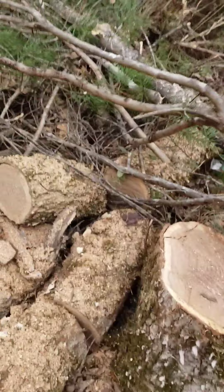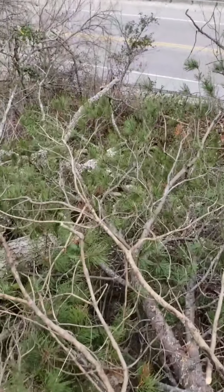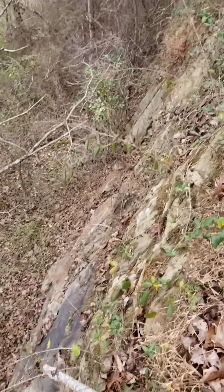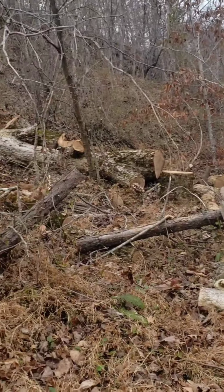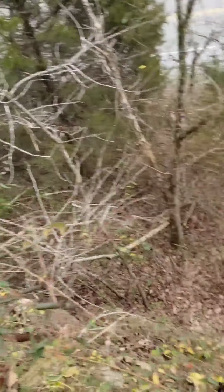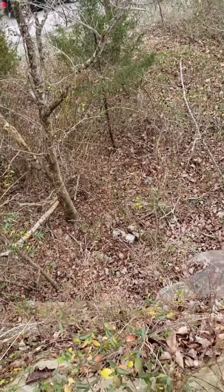Let me give you a good look at what I gotta do to throw this thing over. This is the ledge right here. You can hear the traffic, that it's gotta go down. So I gotta throw all of this, because that'll be the easiest way for me to get it back to the house. Then throw it one more time, about the same distance down to the road.